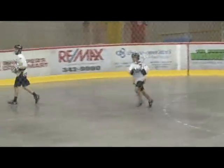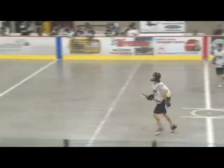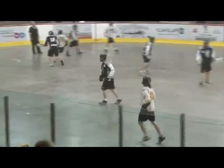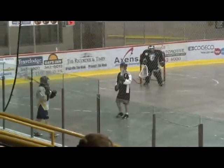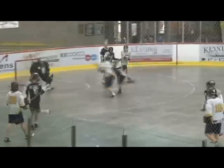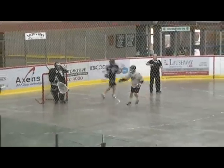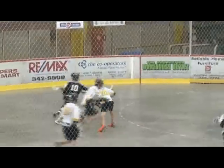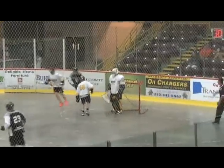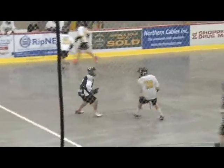Here comes Brockville now, coming down, out of their own zone, into the center field area. Cutting passes it off to number 25, Travis Galloway. Galloway, waiting, out in front! Oh. That was close, but thanks to the defense of Kingston, there was no goal. Here comes Kingston on the offense, number 10, Alec Johnson with the shot.